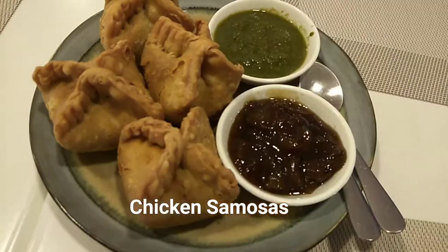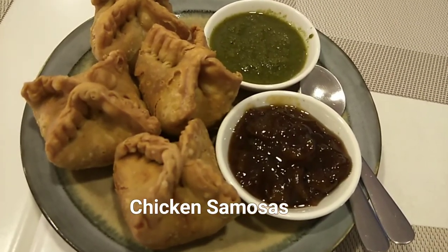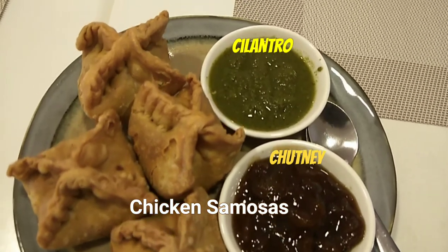Hope to try it one more time, because there's a lot in the menu. Then they also have Indian food, which is under Kashmir, samosas and with chutney and cilantro.